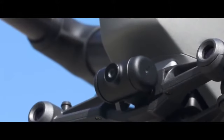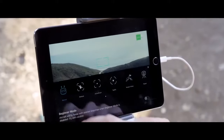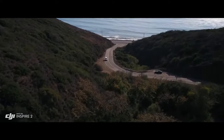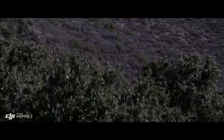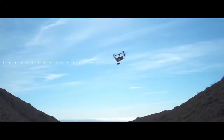The onboard FPV camera separates the flight view from the main camera view, effectively giving the Inspire 2 a dedicated tap fly camera. Just tap on the screen to fly in that direction and focus on camera control. During return to home, the primary camera with a maximum sensing range of 200 meters is used to effectively avoid obstructions.